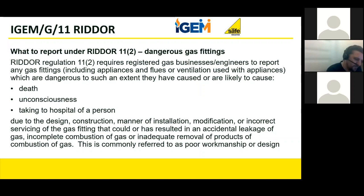As a panel, we thought that was confusing some people as to what the trigger levels were for completing a RIDDOR. So we've just reordered it in the layout, so the trigger levels of death, unconsciousness, or taking to hospital of a person are highlighted. Otherwise, the intent is exactly the same. Now, RIDDOR is a legal requirement and applies to us all. And we wanted to just give this bit of clarity to try and help people understand what that requirement was.